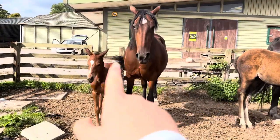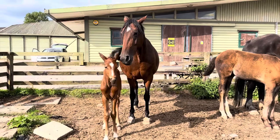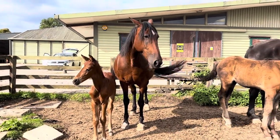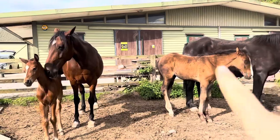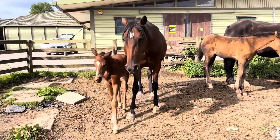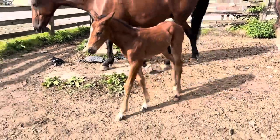Here we have Luna and Flirt. As you can see, the two of them pull off the same disgusted look. You can hear the hedge cutter in the back, so excuse that. But Luna and Susie, these are their first babies, and they were inseparable during their pregnancies. Mr. Flirt here has lots to say, but we love him.